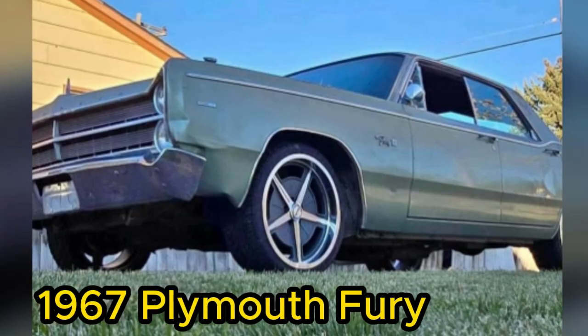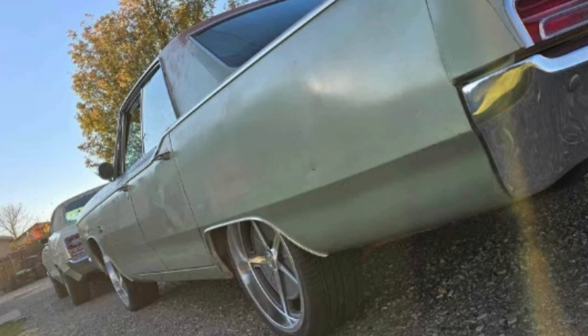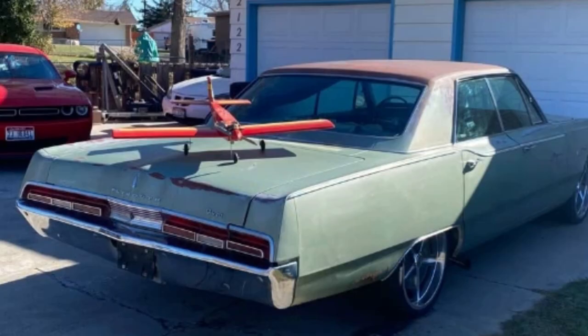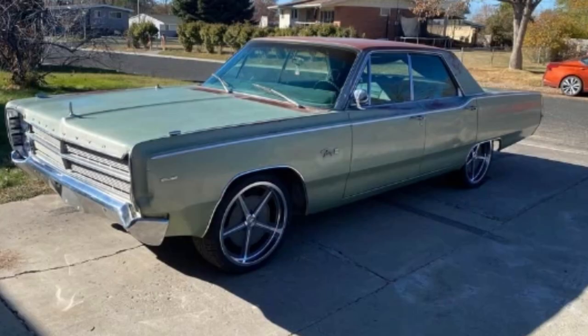Number 9. The 1967 Plymouth Fury, priced at $4,500, located in Twin Falls, Idaho. This car is roadworthy, with a 383 engine and a 727 automatic transmission. It has been brought back to regular use and is driven daily. Several features, such as the radio, wipers, heater blower, and fender turn signals, are still functional.